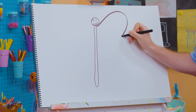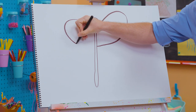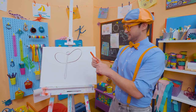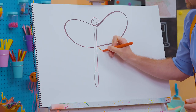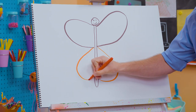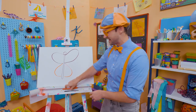Whoa, one big wing right up there. Whoa, and the same thing on this other side. Whoa, and then let's add some color. How about this bottom wing can be red? Oh, there we go. Whoa, what a beautiful butterfly so far, right?